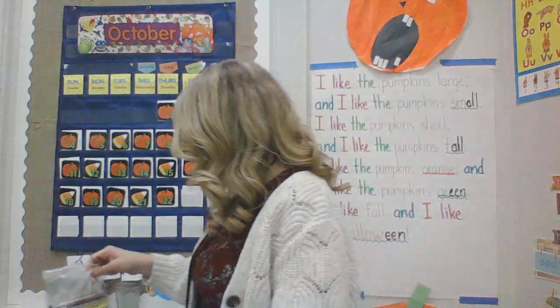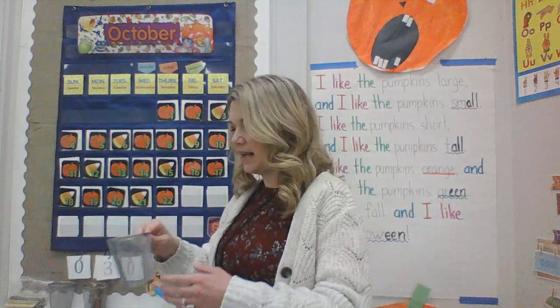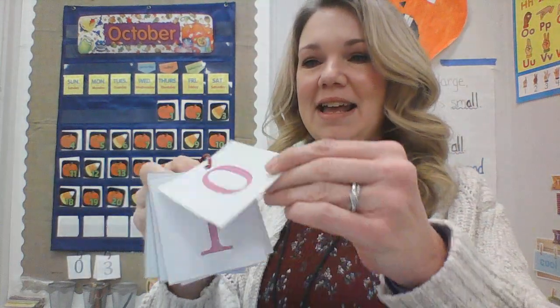All right, my friends, let's add a popsicle stick into our basket. Ready? Okay, let's count and see how many are in the ones basket. Just one. One popsicle stick is in our ones basket. So we need to change. Is this the number one? No. Is this the number one? Yes, this is the number one.